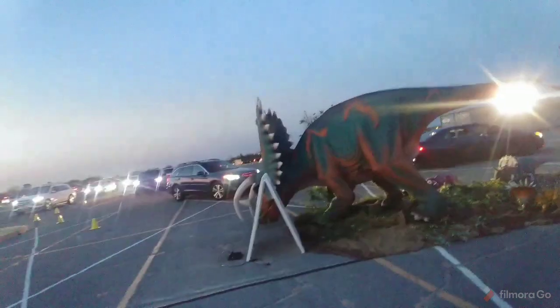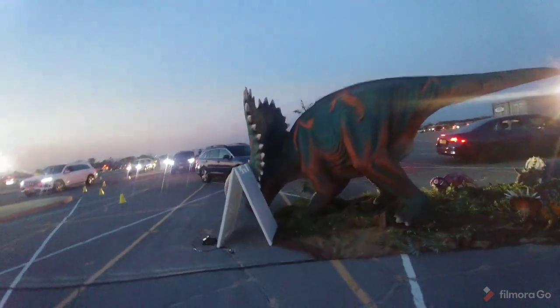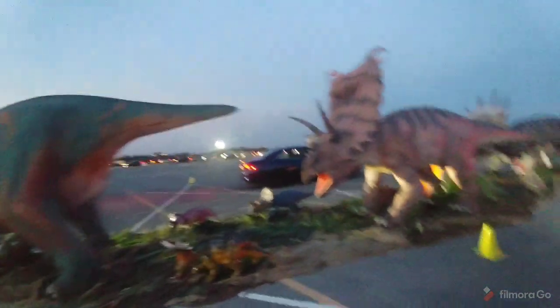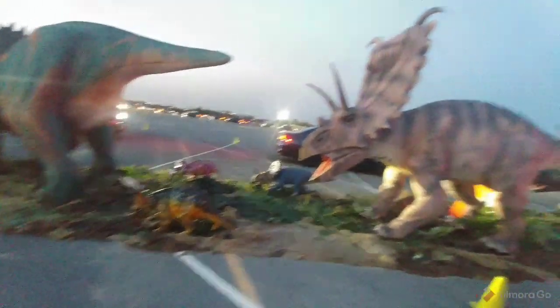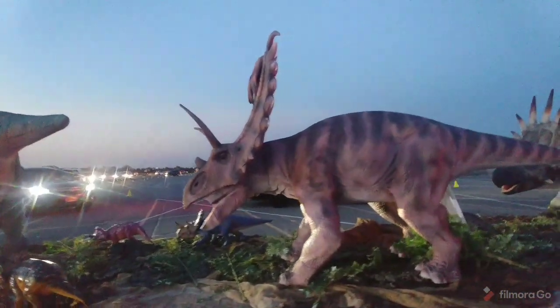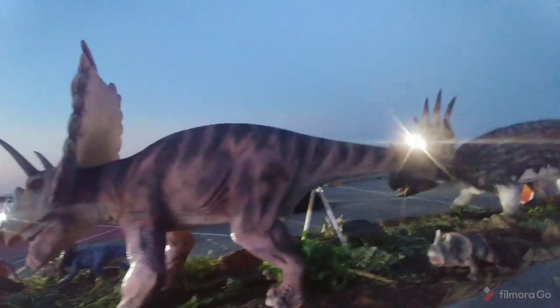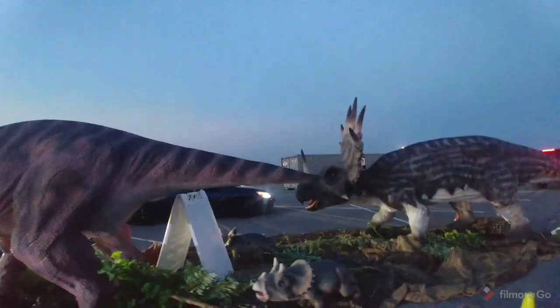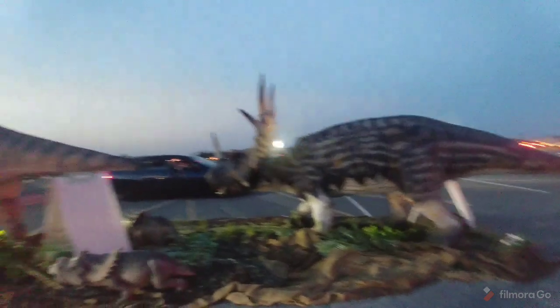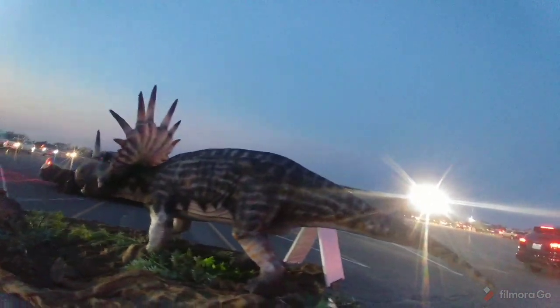There are two families of ceratopsians, chasmosaurians and centrosaurians. Now, chasmosaurians have two prominent horns above their eyes and a very large frill. Centrosaurians do not typically have prominent eye horns and tend to have a crown on it. Sometimes they have some rather ornate ones. I want to have a crown. Now, if you want to learn more about ceratopsians or any dinosaur, you can text your question.